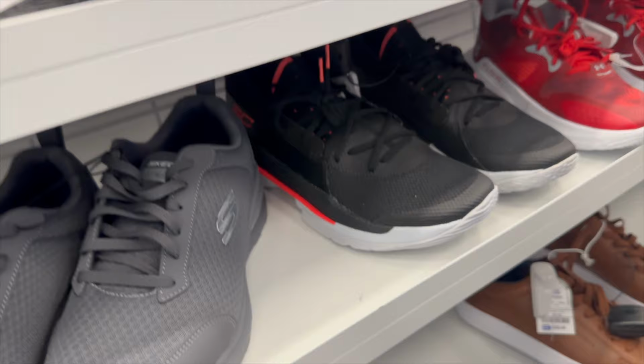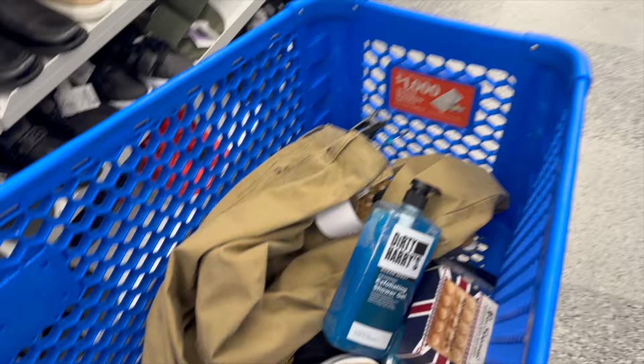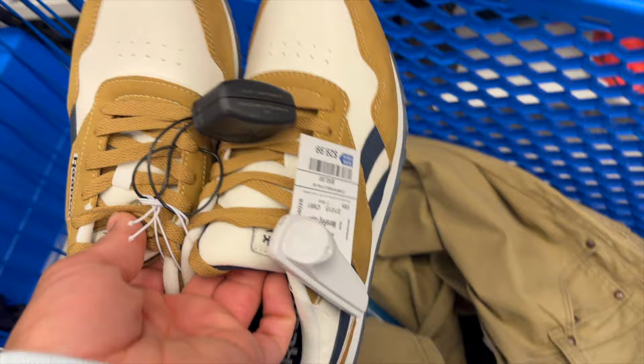Skechers. These are Sperry's, but I want the brown ones. And they're not even my size, so it doesn't matter. So I think I'm gonna put these Calvin Klein shoes and the Reebok shoes back because I don't have anything to wear with them. Like nothing.